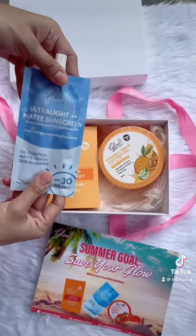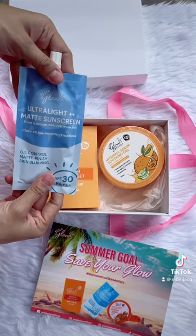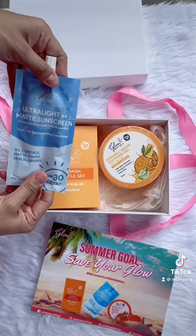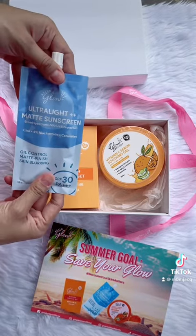The last PR box from them is the Summer Gold Glow. First item included in this box is the ultralight matte sunscreen with SPF 30 PA+++. Ito nagamit ko na and I love this product dahil nakaka-fresh siya because of its cooling effect.